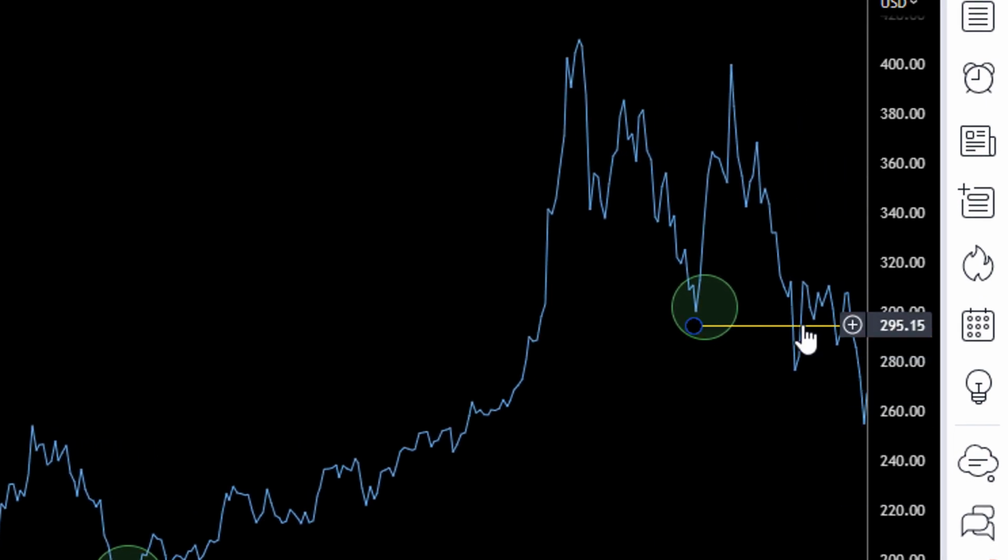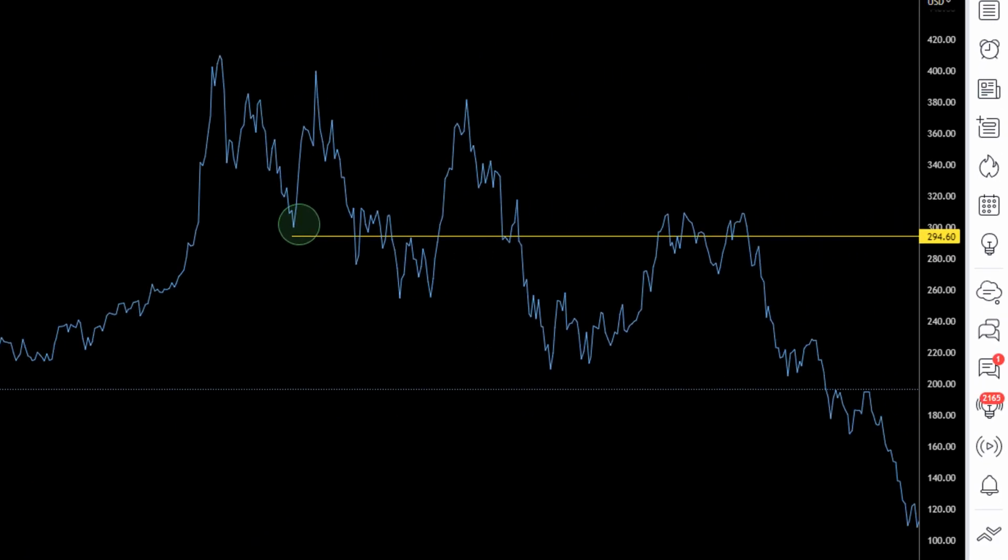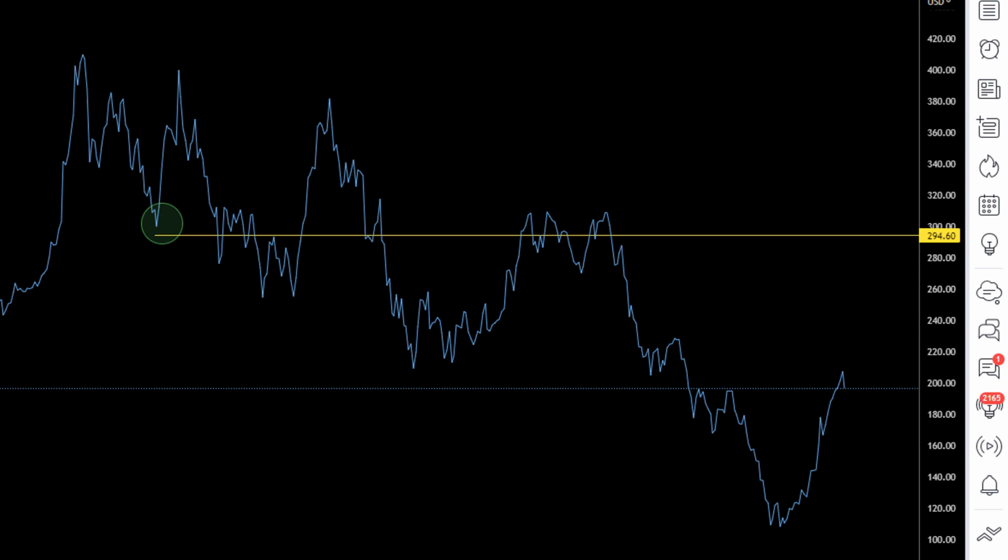Eventually, every trend ends, and one of the most obvious signs is when a recent low is no longer protected. Here our stop got taken out, and what do you notice? Soon after this, Tesla has been moving lower and lower.